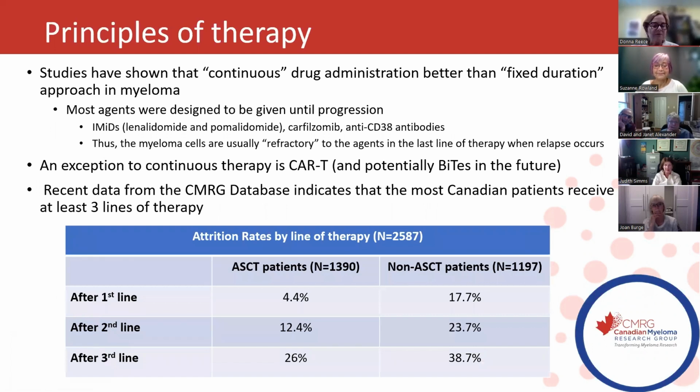One of the challenges is that all studies so far have shown that continuous drugs work better than fixed duration approaches. You may get the same survival by taking some breaks, but using the example of lenalidomide maintenance, that's the only time someone can be on 1 drug at a low dose. And yes, when the disease comes back, it may be 3 or 4 drugs given intravenously. Actually, most agents were developed to be given until they quit working: lenalidomide, Revlimid, pomalidomide, carfilzomib, the antibodies. And that means when we quit using them, the disease is usually refractory.